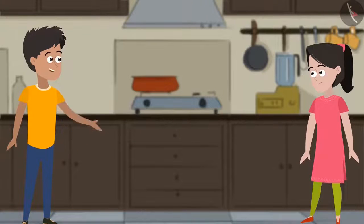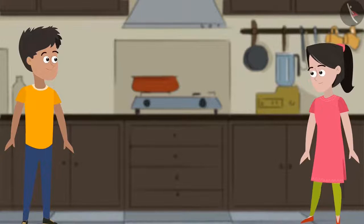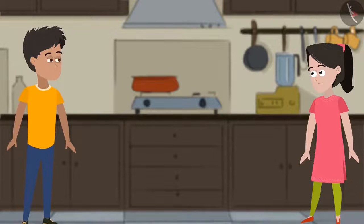Don't worry, Sanya. I had seen a curry recipe on TV. We can refer to it and make curry. We'll give Mummy a surprise and ask her to taste it for us. Yes, good idea. Whenever we make something, Mummy feels so happy. Yeah, let's start then.